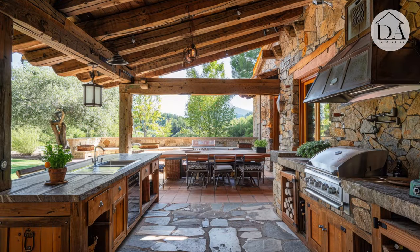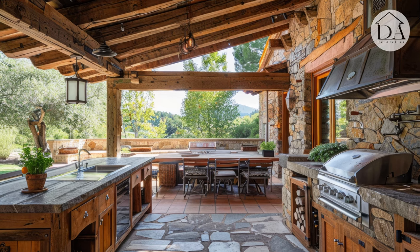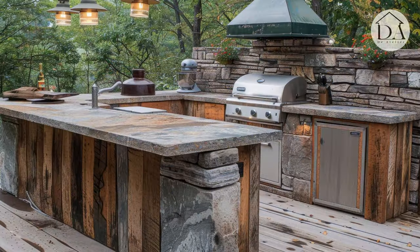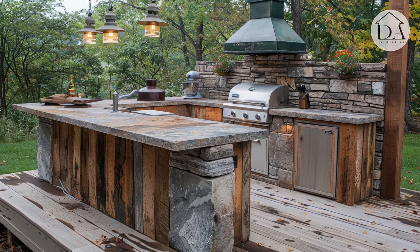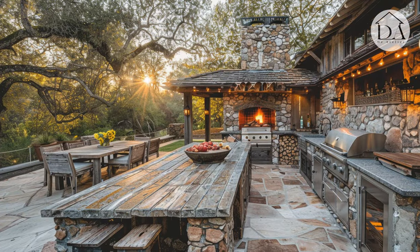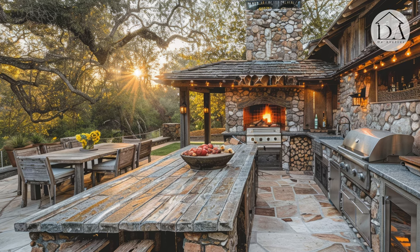Each grain and veining pattern tells a tale of ancient geological forces, lending a sense of timelessness to the culinary space. Beyond their aesthetic appeal, granite and slate offer unparalleled durability, standing as steadfast sentinels against the elements and the rigors of culinary endeavors.